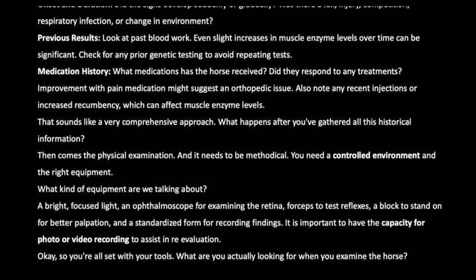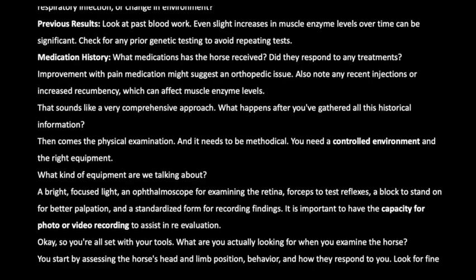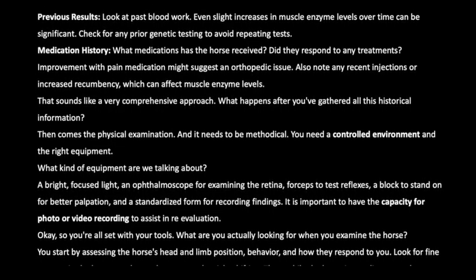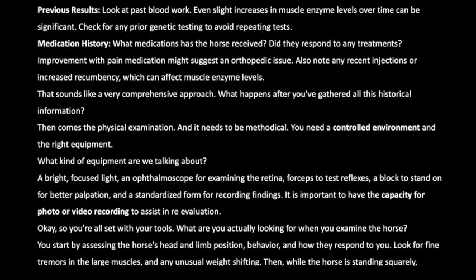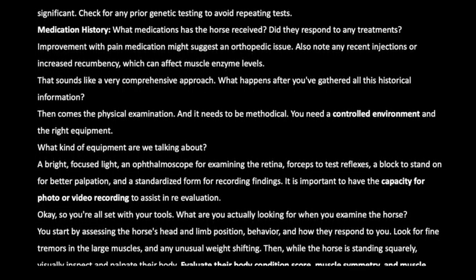That sounds like a very comprehensive approach. What happens after you've gathered all this historical information? Then comes the physical examination, and it needs to be methodical. You need a controlled environment and the right equipment. What kind of equipment are we talking about?